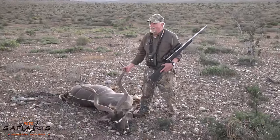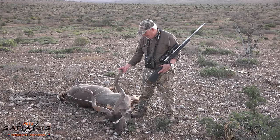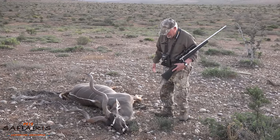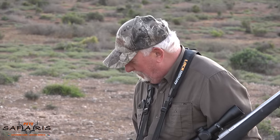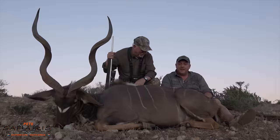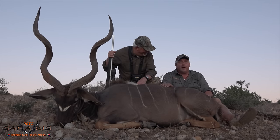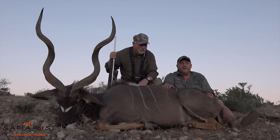This was my main animal I wanted to get. And you walked a long way behind him. We worked for him. Beautiful bull. Man, they're beautiful. Beautiful stripes, everything. He's in peak form now, of the rut. And then we spotted this one a long, long way off. I don't know how many hours we stalked him, but it was a fun stalk.